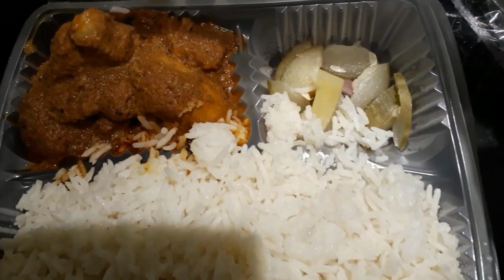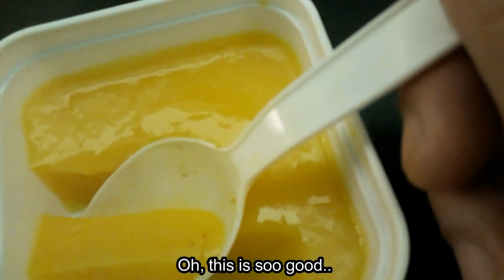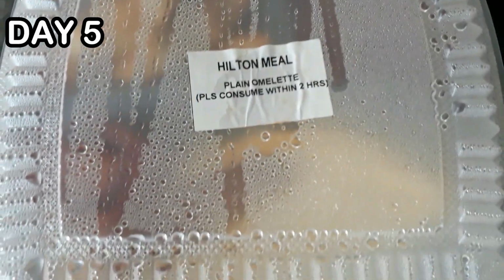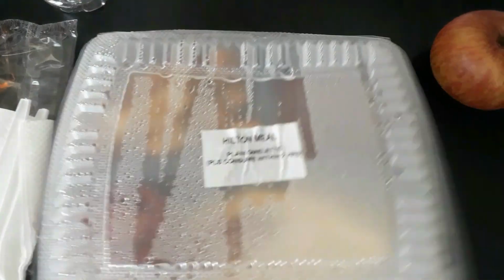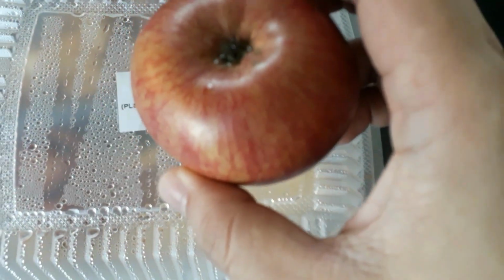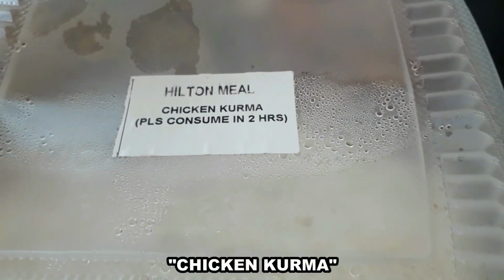Okay. I finished my meal and I'm currently eating my pudding. Oh, this is so good. Woo! Today's breakfast, plain omelette. And also an apple. Okay, so today's lunch, chicken kurma.